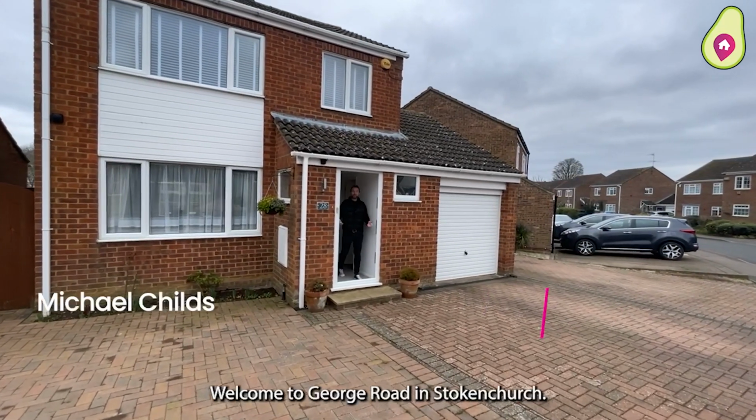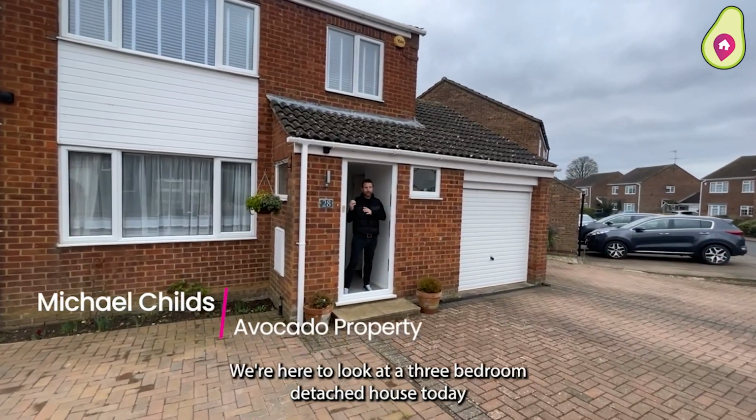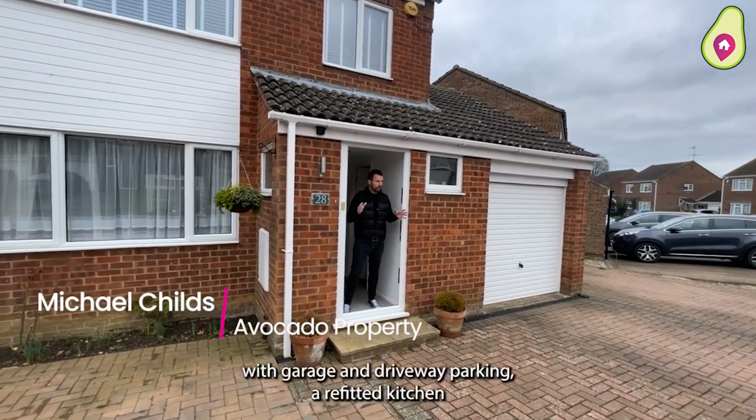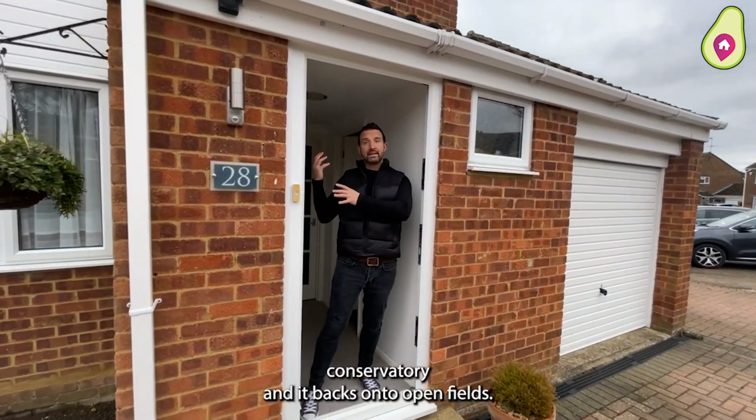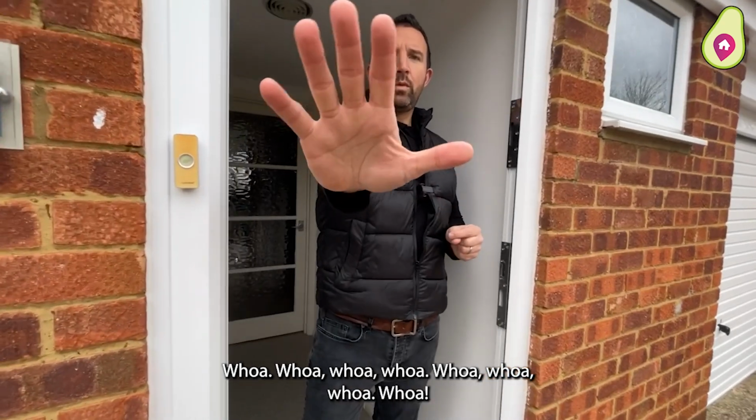Hello. Welcome to George Road in Stokenchurch. We're here to look at a three-bedroom detached house today with garage, driveway parking, a refitted kitchen, conservatory, and it backs onto open fields.